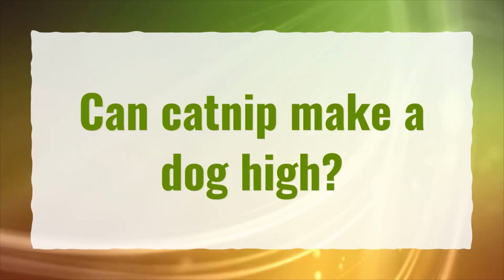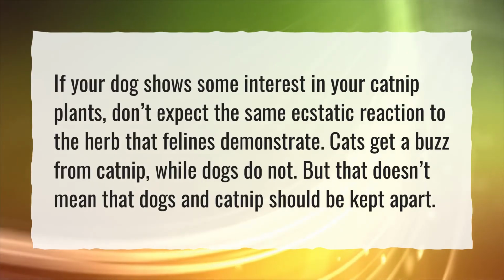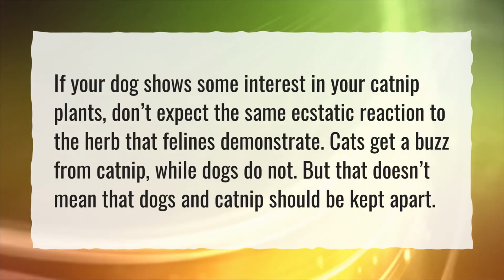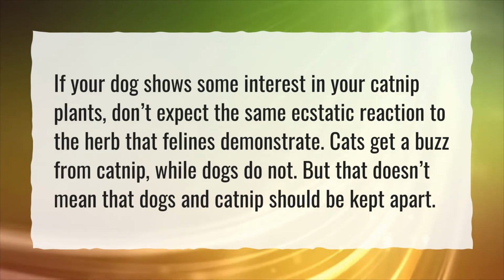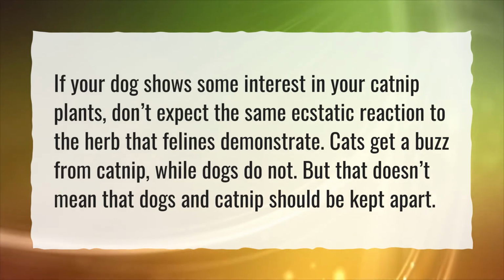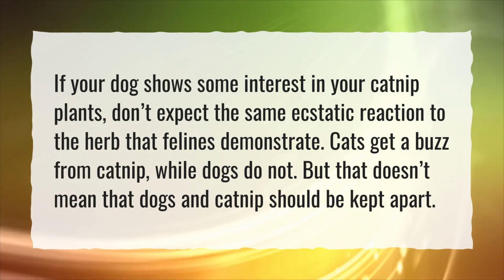Can catnip make a dog high? If your dog shows some interest in your catnip plants, don't expect the same ecstatic reaction to the herb that felines demonstrate. Cats get a buzz from catnip, while dogs do not. But that doesn't mean that dogs and catnip should be kept apart.